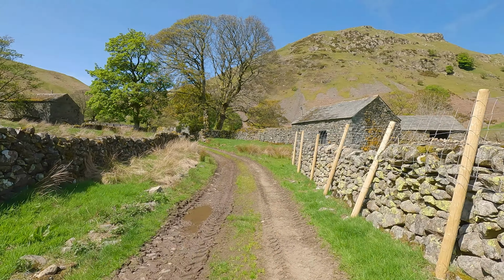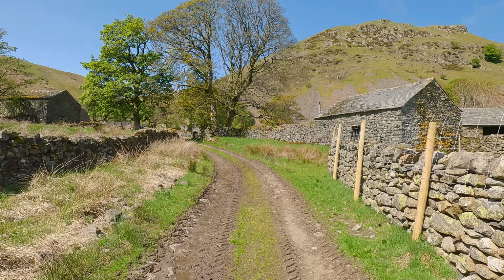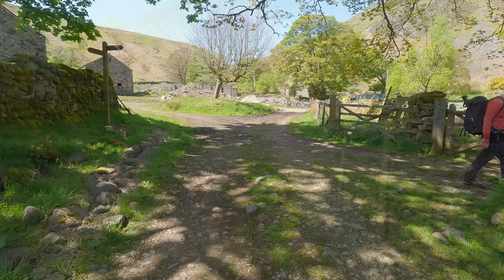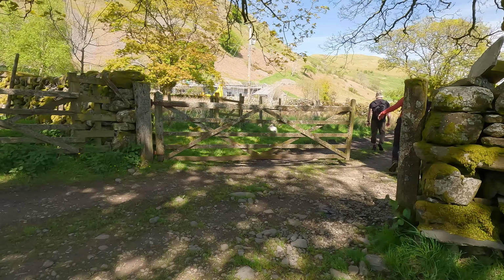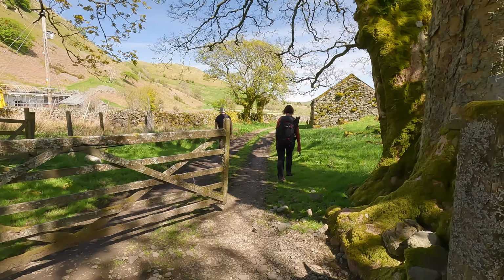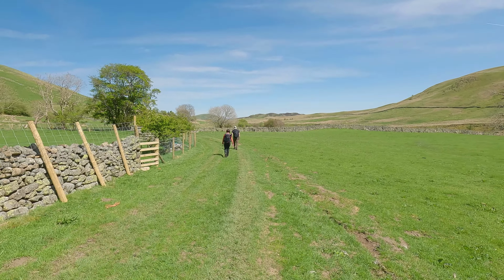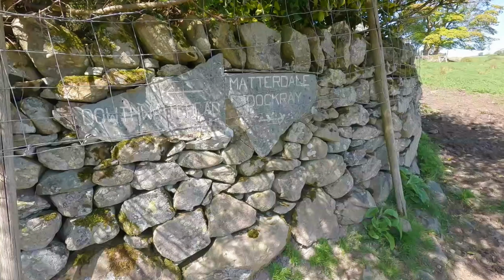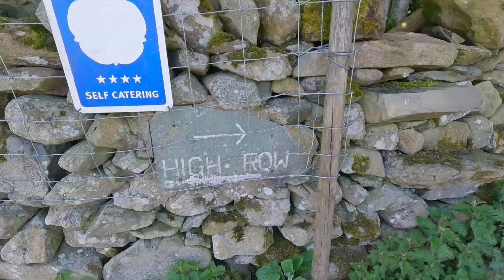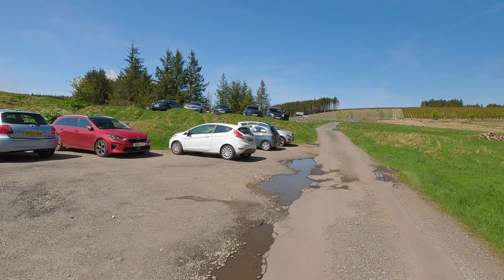After crossing that footbridge here at the bottom, the path now heads towards the farm buildings here. So just on the approach to the farm buildings, we take this gate on the right. Right, so we're back at the parking area at High Row.